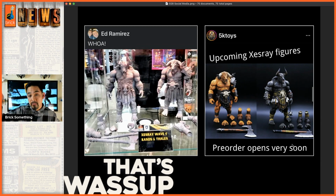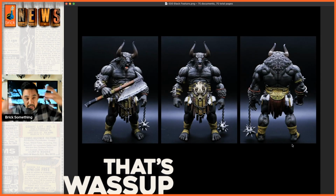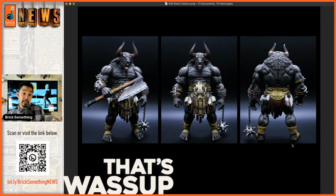And as you see here from the 5K Toys post, these things are coming soon. Here's a couple of more shots. XesRay's fully showing off how intimidating these two characters are going to be to the rest of the gladiators. And they both look great. First, we've got this all black one with a giant tall horns. The sculpt work on this is impeccable. Again, check out the review of Ambulus here and Berenice, just to get a sense of how detailed these figures are.